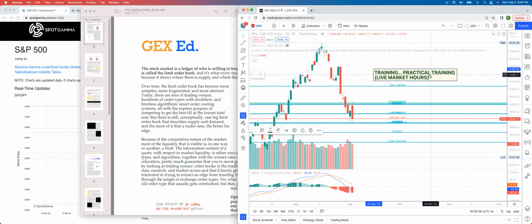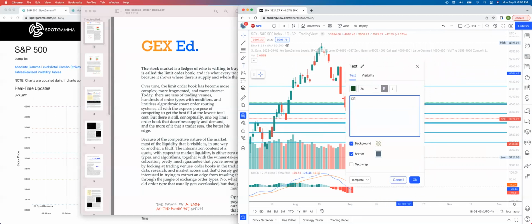Now, first of all, what exactly is gamma exposure? What does it mean? Before we even get there, do you know what the delta of an option is? Delta is the rate of change of an option on every $1 move up or down. So if delta is, for example, 0.30 and you bought the option at 1, on a $1 move it'll be $1.30.